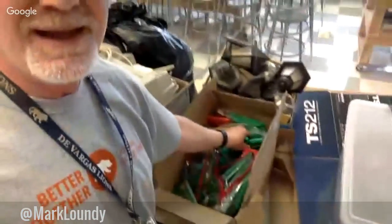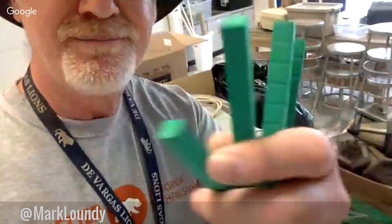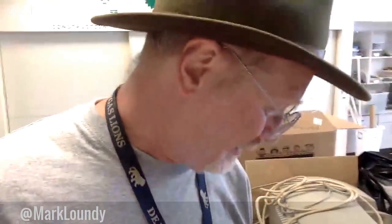And I know some of you are going to absolutely die for this, and I don't mean in a good way. Math manipulatives. We're drowning in math manipulatives, so I bring them in here and we use them as consumables. Math manipulatives used as consumables.